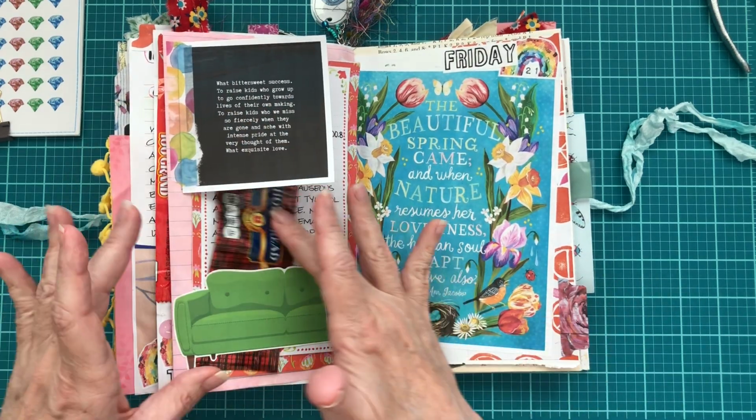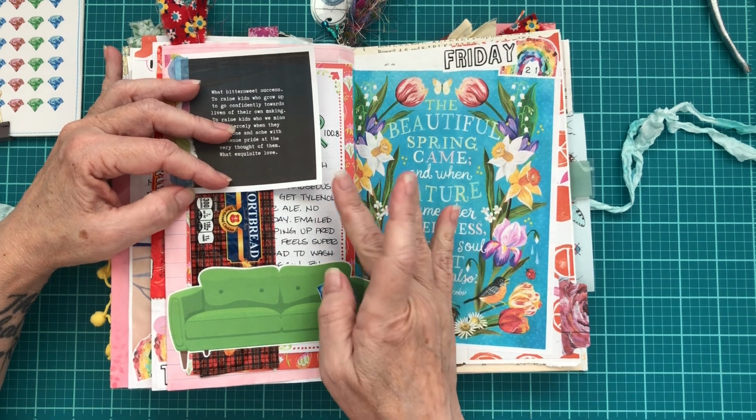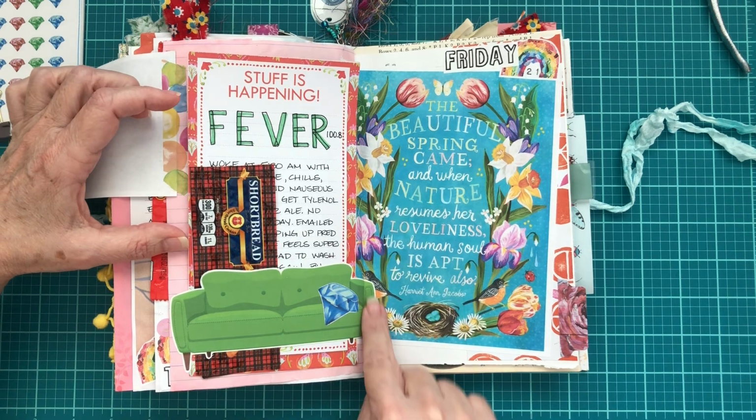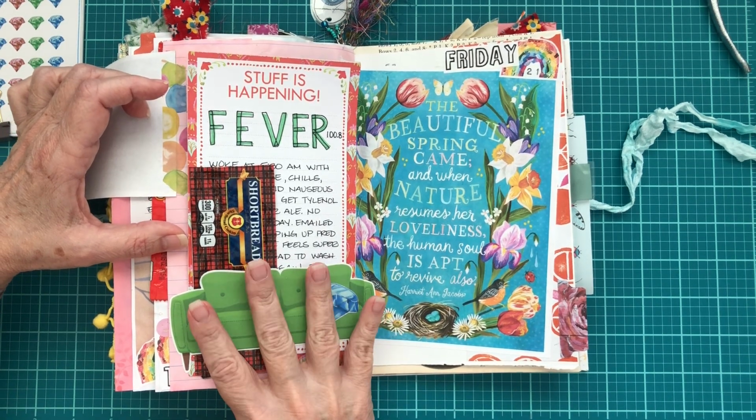And this is a prime example of when I don't have a lot to say, right? I tipped this in, but this I made into a belly band. I really enjoy doing this. We do spend a lot of time on the couch.